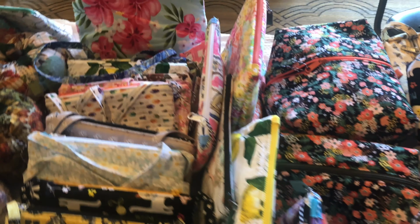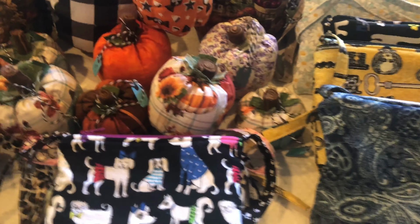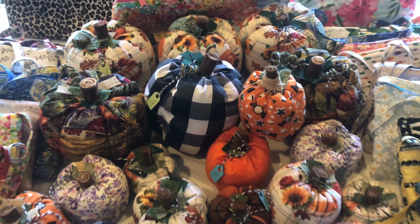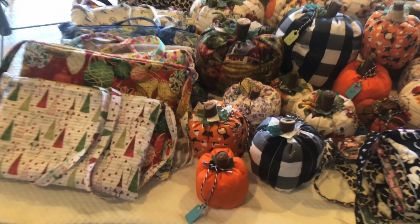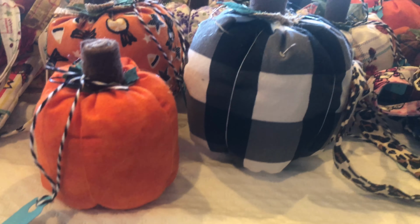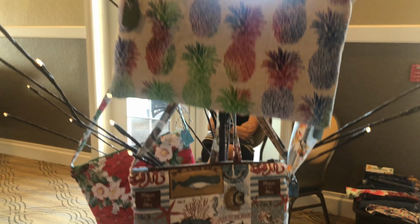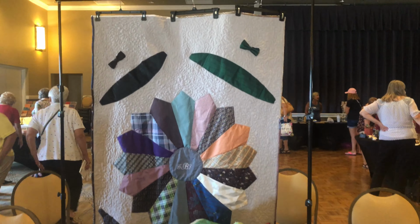Now we're getting into fabric. Look at these beautiful handmade bags. Such beautiful fabrics. And the cute little pumpkins. So sweet. And some more handmade bags, close up of the pumpkins. She made some headbands. And she had a tree displaying her bags.